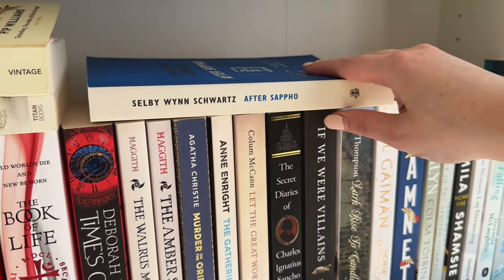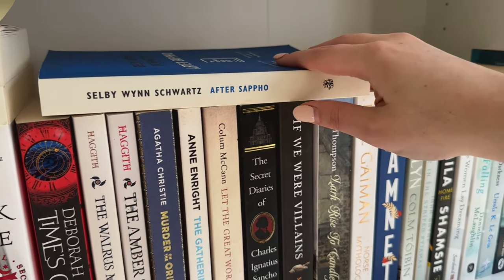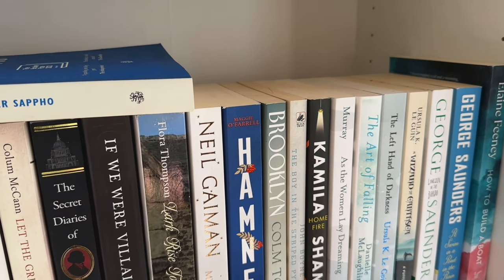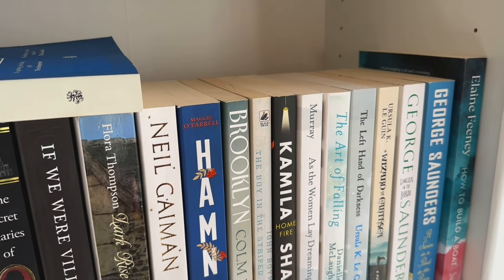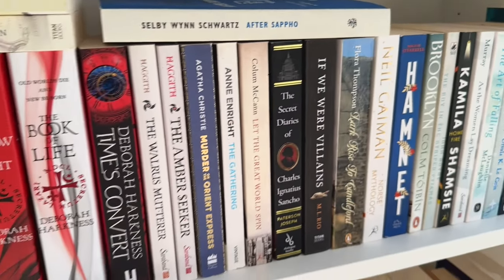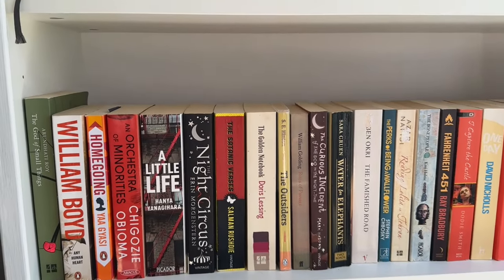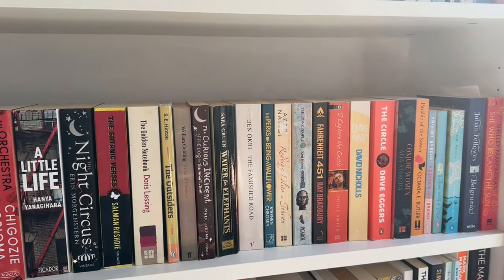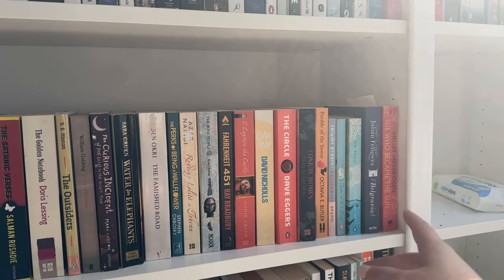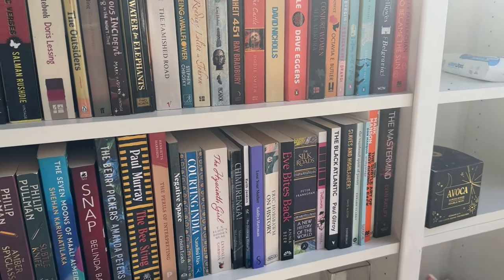I finished After Sappho. It's on my 2024 TBR list. I really enjoyed that. A couple of these, I've read Brooklyn. I don't know why it's here. Maybe I just got over organizing all of these, but there are a few here that I still desperately, desperately want to read. But some of them I have read, like The Circle. Don't know why I put it there, but there's a few here that I want to read.